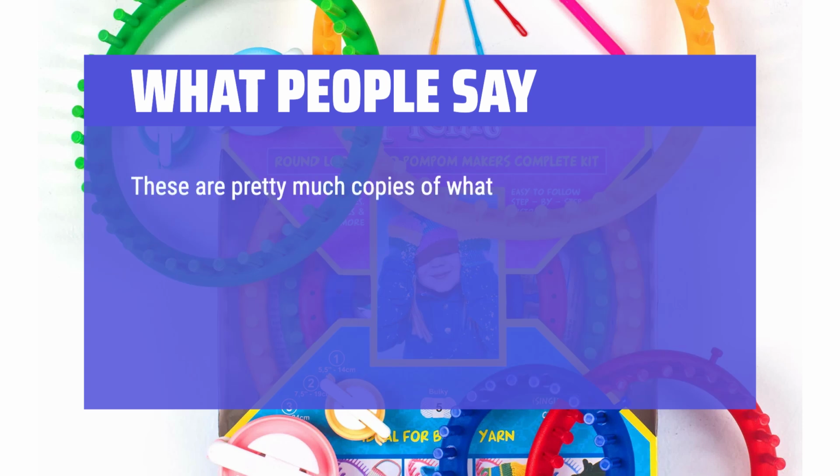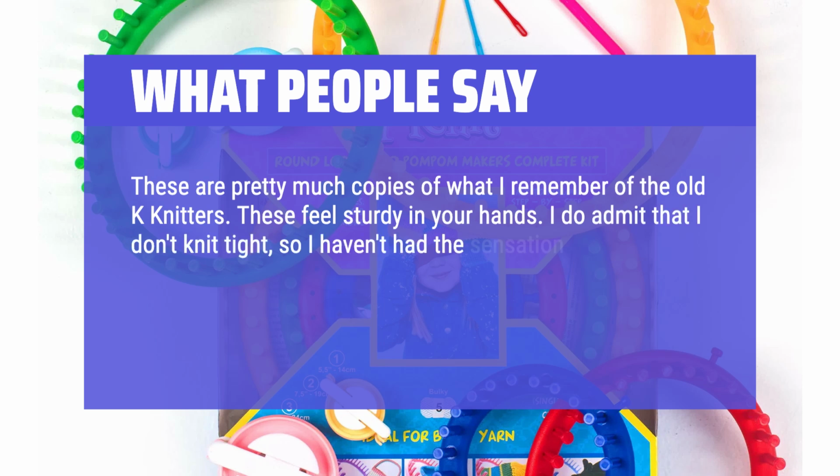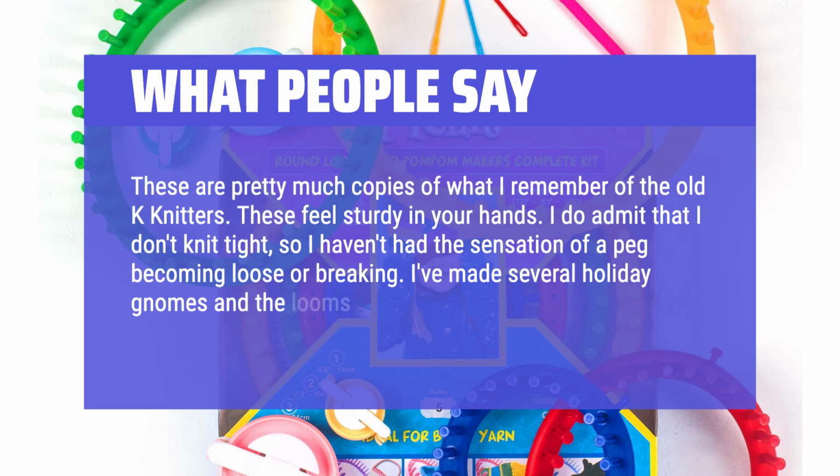These are pretty much copies of what I remember of the old cane knitters. These feel sturdy in your hands. I do admit that I don't knit tight, so I haven't had the sensation of a peg becoming loose or breaking. I've made several holiday gnomes and the looms have held up well.